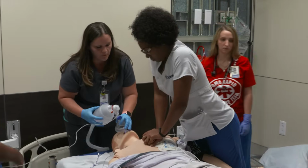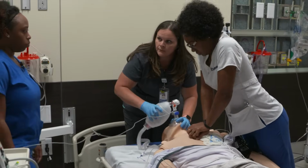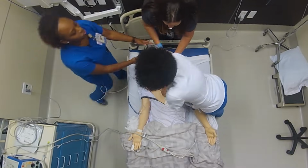Compressions. Defibrillation needs to occur within 2 minutes of identification of a shockable rhythm.